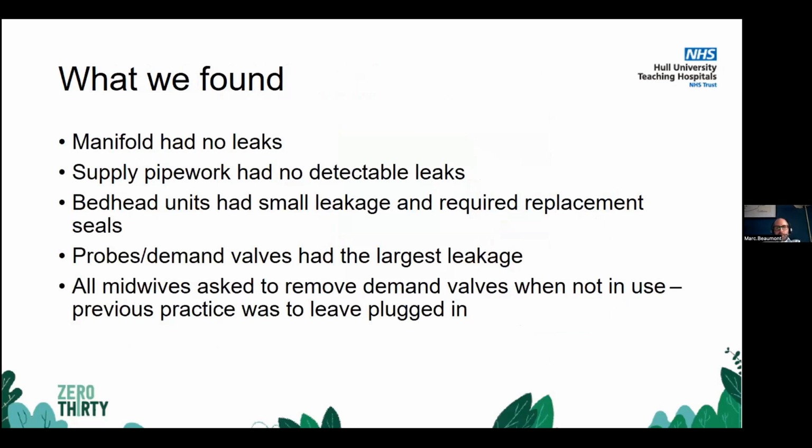So what we found when we went through this process was that the manifold itself had no leaks. We tested that using a soapy solution to check for leaks or bubbles. We then checked the supply pipework, and again, we had no leakage there, and we did some drop tests. When we went into the maternity department itself, and we coordinated to get some rooms where we could do drop tests on the bedhead units, we found that we did have some small amounts of leakage on some of the bedhead units, which required repair. But the interesting thing that we found was, in order to do those tests to establish leakage on the bedhead units, they couldn't be carried out with the demand valves plugged into the terminal units themselves, because the rate of leakage from those demand valves was so great that we couldn't actually complete the test.